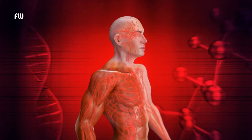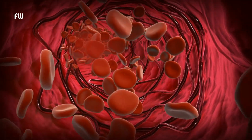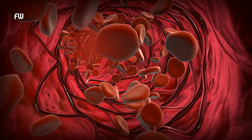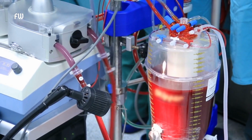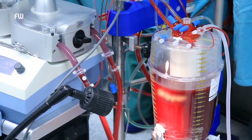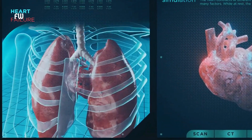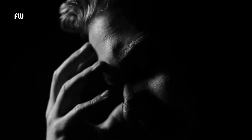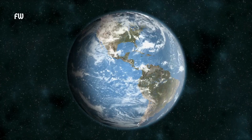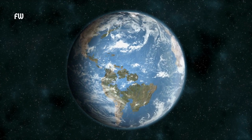Cardiovascular changes are also common in microgravity. Without gravity to help circulate blood throughout the body, fluids can pool in the upper body, leading to a range of cardiovascular issues. This can include changes to heart function, decreased blood volume, and a decreased ability to exercise. In addition to these physical changes, microgravity can also have a range of psychological effects. Isolation, confinement, and the stress of living in a confined space for extended periods of time can all take a toll on mental health. Despite these challenges, there are several strategies that can help to mitigate the effects of microgravity.